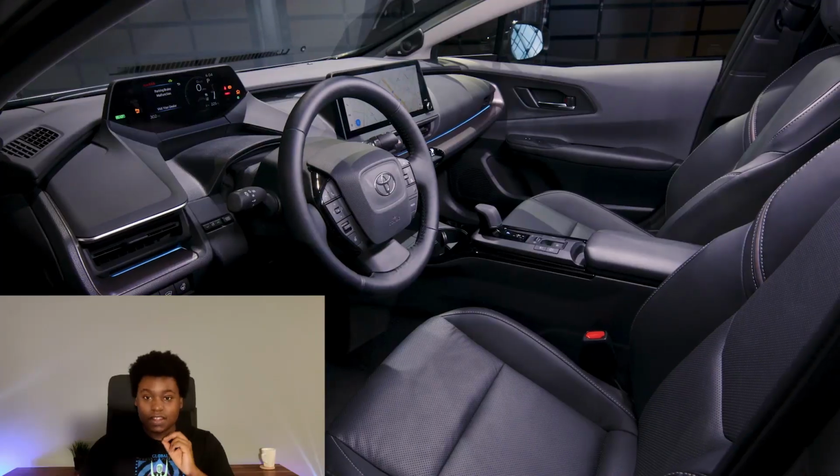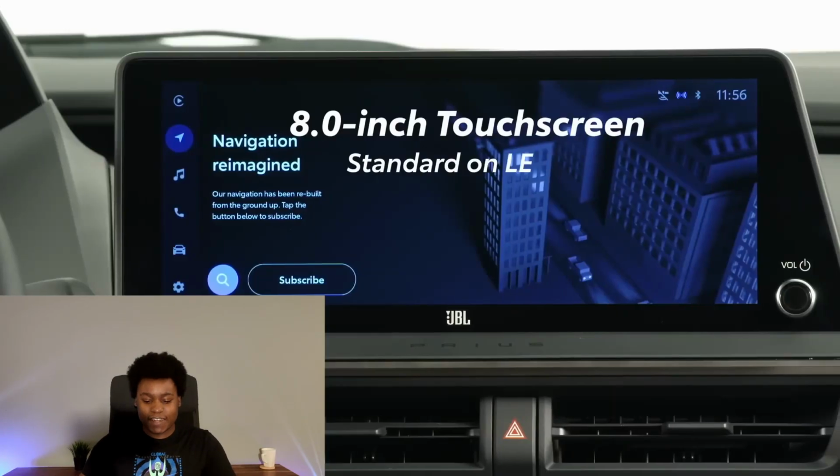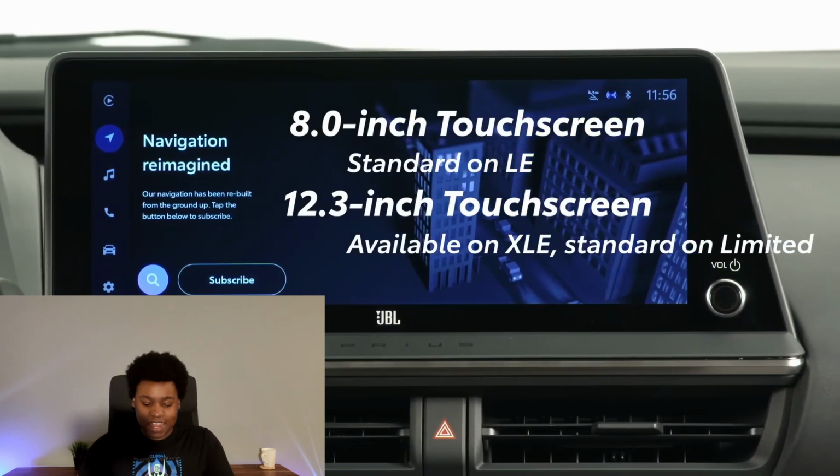Toyota not only knocks it out of the park on the engine, they also knock it out in the interior as well. And in my prediction video, I basically said that this would be a cross of the Toyota BZ4X and the new Toyota Crown. The infotainment system is the same as the Crown, meaning a 12.3-inch display, but Toyota has put a volume knob on here, which is a very nice addition as well.